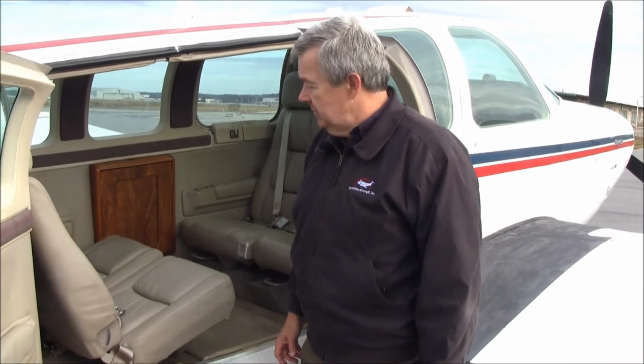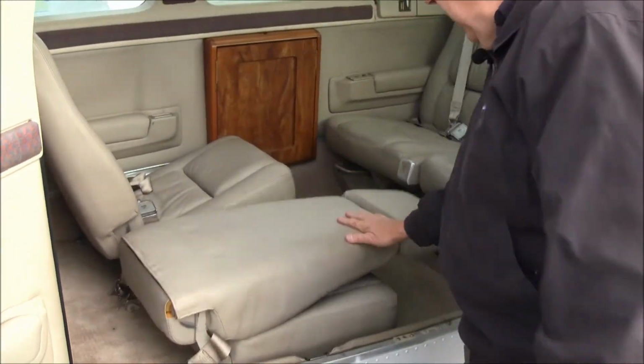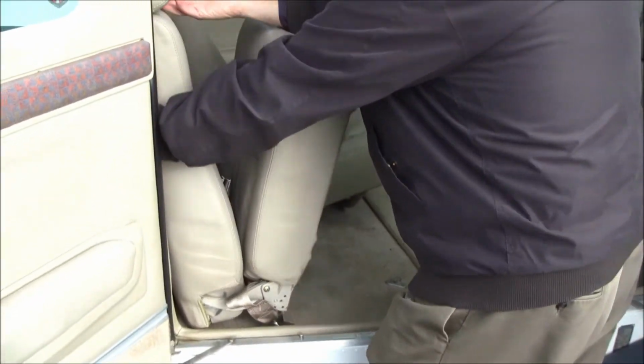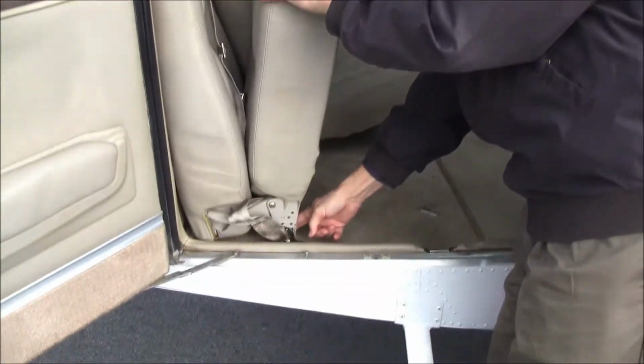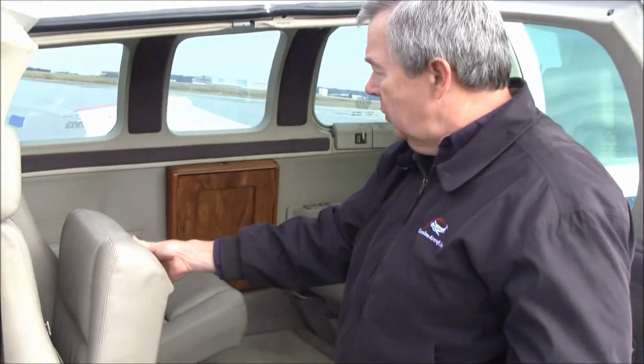One of the reasons the A36 is very popular is because of the reversible club seating. Let's take a look and show you how easy this is. First of all, you can fold this seat flat to load luggage in the baggage compartment just like that. Or you can lift it up out of the way with a little strap, or you can pull 2 little pins on the seat bottom and the seat comes right out. So you can take these 2 rear seats out in less than 30 seconds and with no tools.